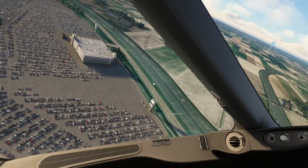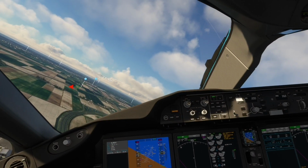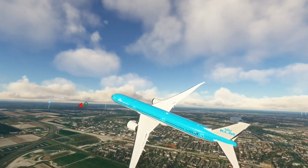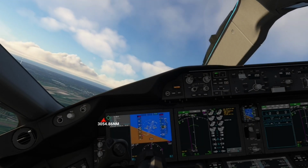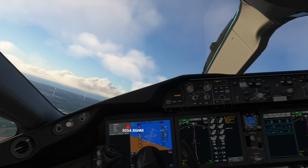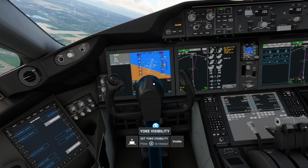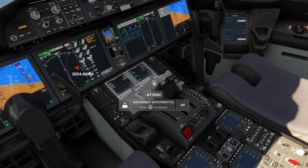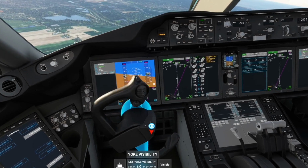KLM 641, continue for north departure. KLM 641, leaving my airspace, frequency change approved. Schiphol Tower, KLM 641, frequency change. Schiphol approach, KLM 641 is type Boeing 787, 2 miles northwest of Schiphol, 2,600 feet. Request flight following.